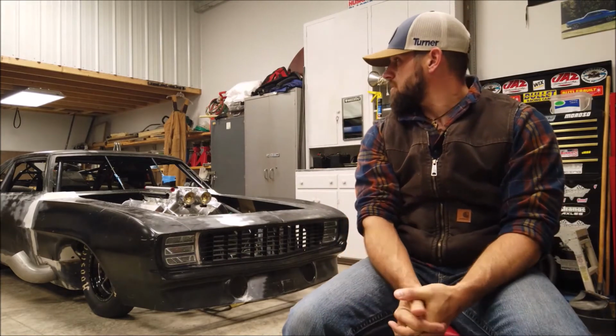But without further ado, like I said, we're going to walk you around the car and just kind of show, for the first video, just show you guys kind of what we're working with, where we're at in the project. Share with you some information in regards to the car itself. Not too into depth, don't want to give everything away, but yeah.